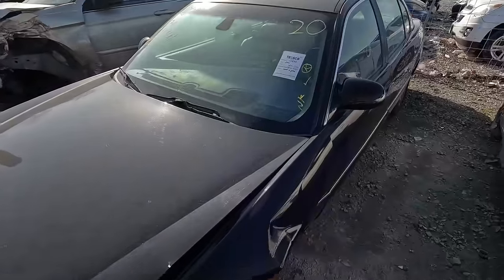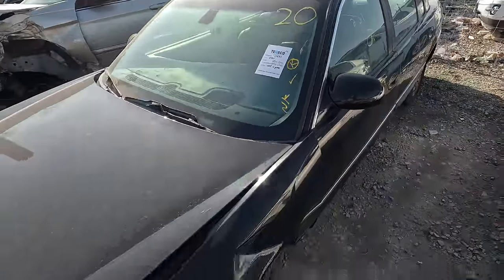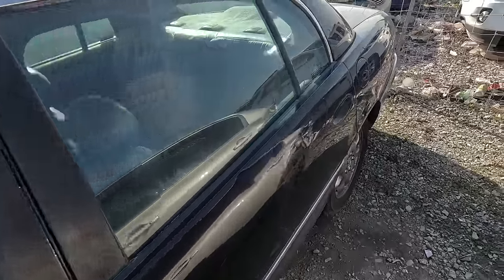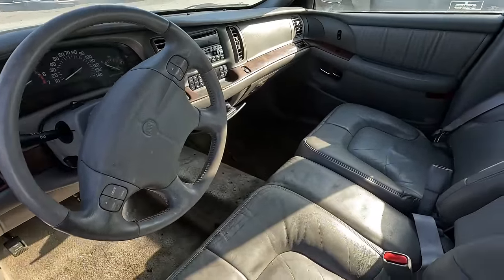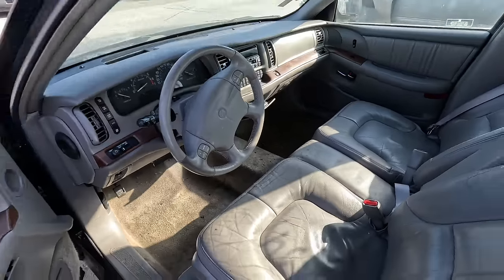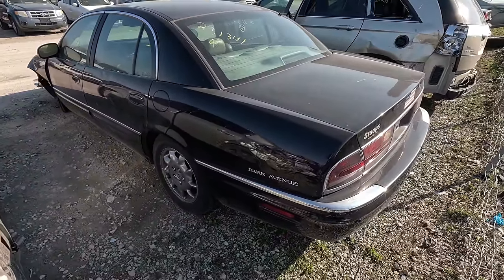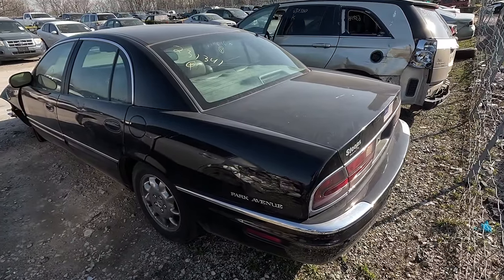Well, this is one I'm kind of interested in. It's a 2001 Buick. It has 153,000 miles on it. It says it goes into gear, but it's been hit right there pretty good. The interior, not so bad a shape. I mean, it's a little bit dirty. It's got some cigarette burns in the carpet, but these cars run forever. And they are well built, actually, for what they are. This is a Park Avenue, so it was a little bit better car back in the day.